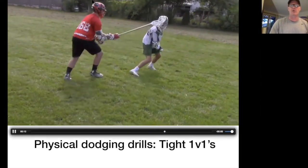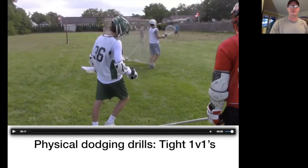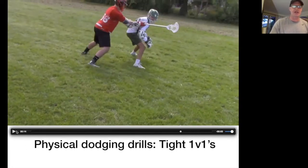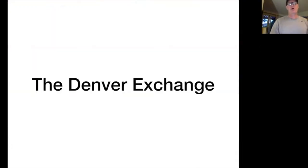These are called tight one-on-ones, and they are really important drills to teach your players how to initiate contact, feel the contact, and use the contact to get close to the net. All right, enough on dodging, but I'll tell you, there's probably nothing more important than the individual skills that make up your offense. So let's talk a little bit about the Denver exchange.